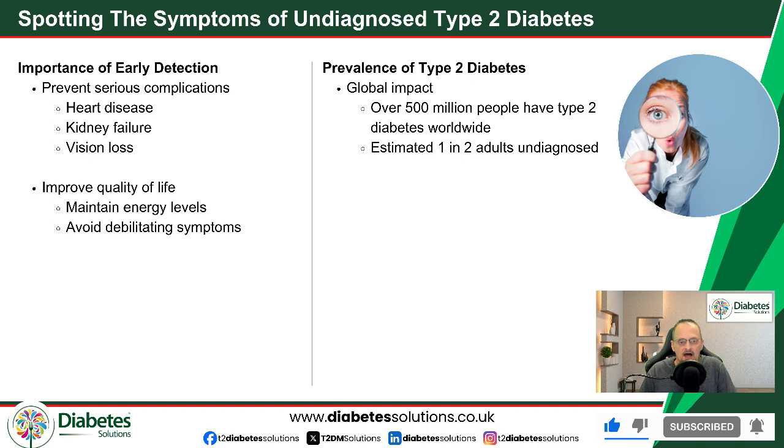And we have a huge issue in terms of numbers. Type 2 diabetes affects around 500 million people across the world. It's grown exponentially in the last 10-20 years. What's really frightening is the numbers estimated to be around 1.3 billion by the year 2050. Despite all government interventions, that number is only going up and up and up.